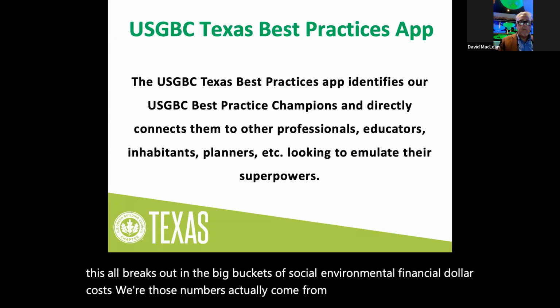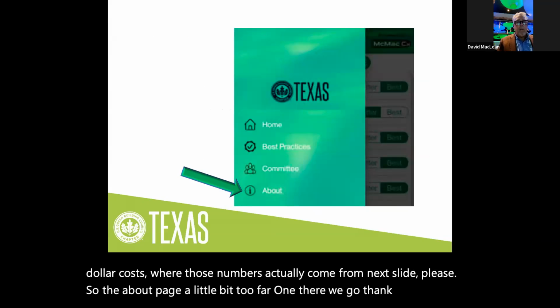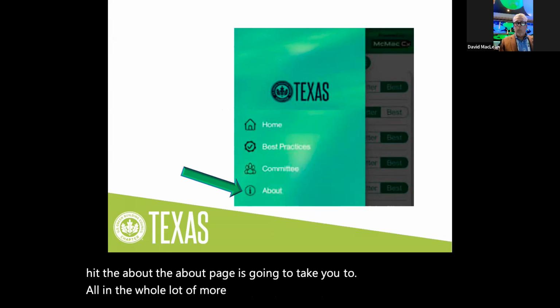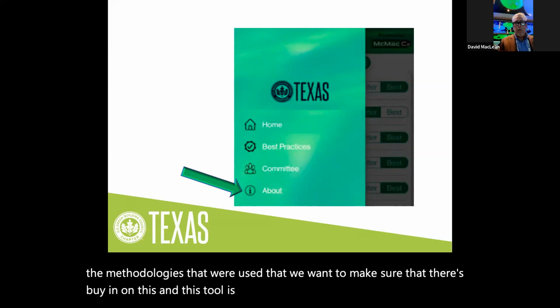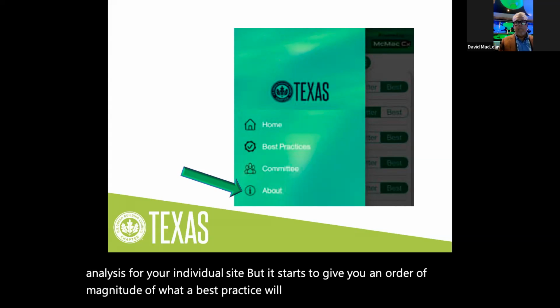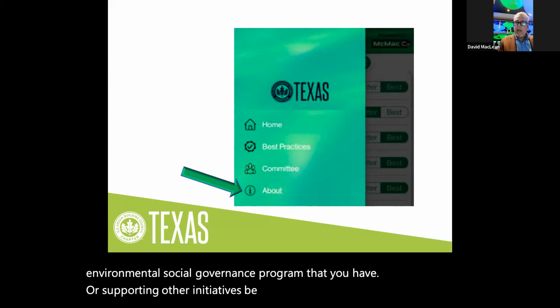Next slide, please. So the about page, oh, we went a little bit too far. There we go. Thank you. The about page is going to take you to a whole lot more input data on where we get all of this information. And all of this information is transparent. If you want to know the methodologies that were used, we want to make sure that there's buy-in on this. And this tool is really the gateway to more detailed custom analysis for your individual site. But it starts to give you an order of magnitude of what a best practice will do with respect to any environmental social governance program that you have, or supporting other initiatives, be they a design, a technology, or a policy, right? So next slide, please.